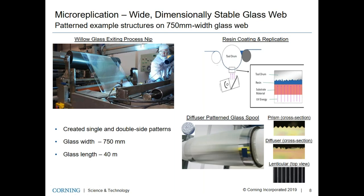And then when the glass is released from the drum, it has this imprinted pattern embossed in that UV curable material. So that happens with polymer film right now, but the difference is the glass has high optical transmission in the UV, low scattering, and is very dimensionally stable.